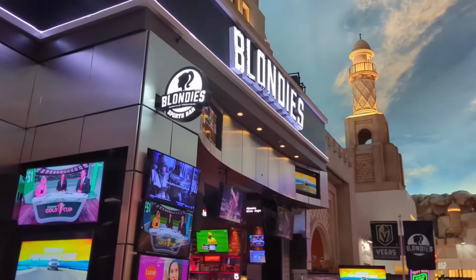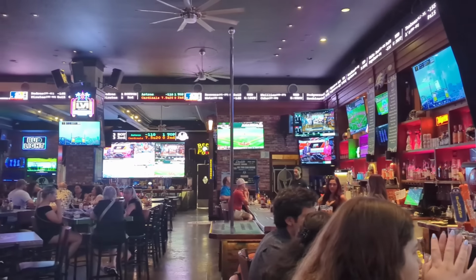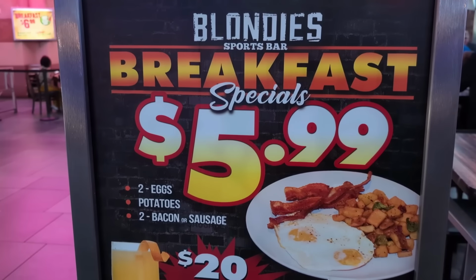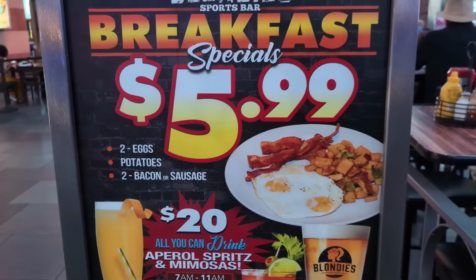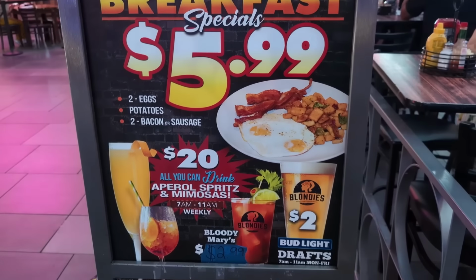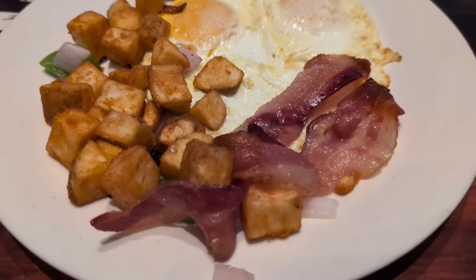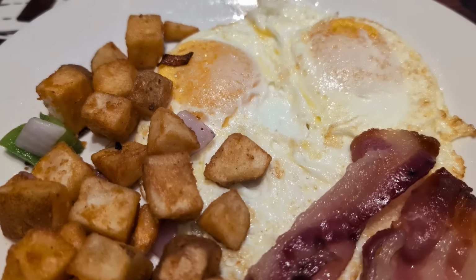Blondie's is a sports bar that features an afternoon all-you-can-drink happy hour for 3 hours at only $20. Now granted, it's below the bottom shelf liquor and cheap beers, but you'll get good and plastered. They also have bottomless mimosas in the morning for only $20. Their breakfast special is $5.99, and it includes 2 eggs cooked how you like, breakfast potatoes, and bacon or sausage. It's available 7 days a week.